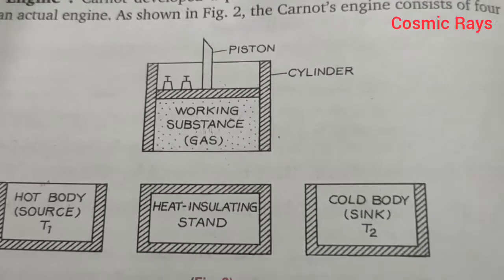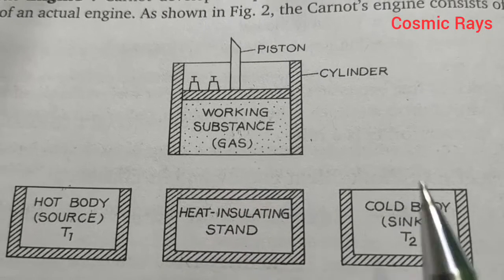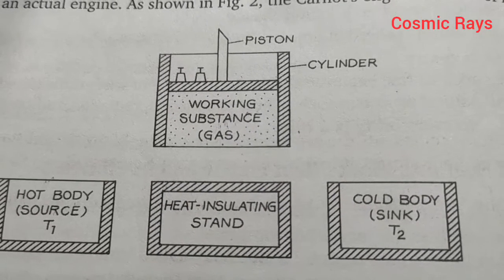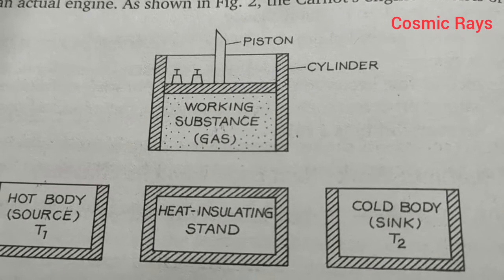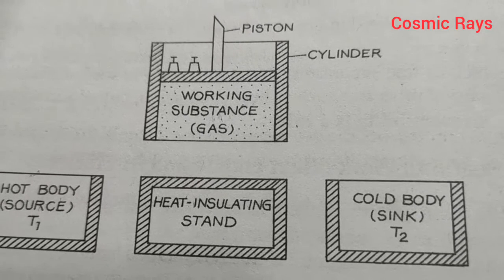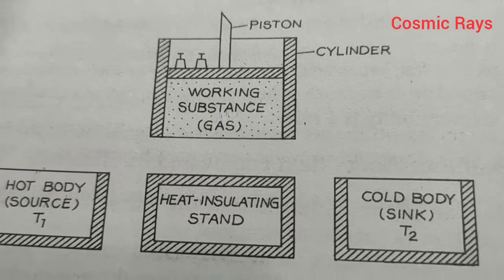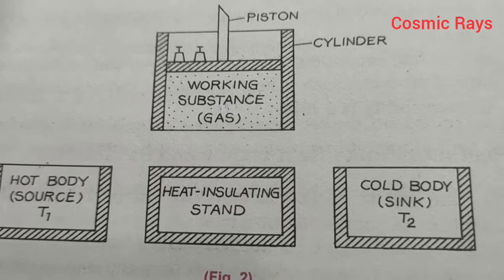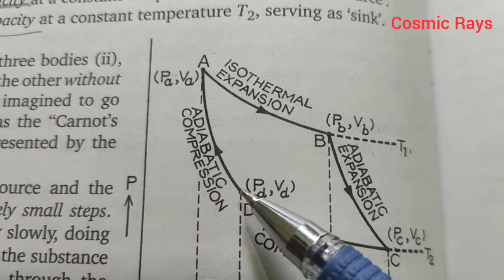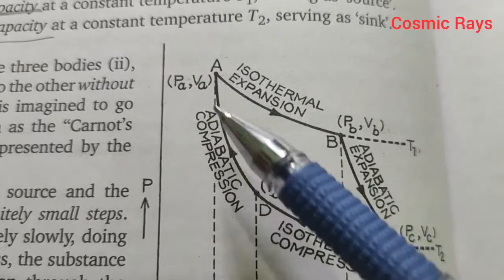Now finally what we do is, we place the cylinder from the sink again back to the heat insulating stand, and further certain weights are placed on it. Now some more amount of work is done on the substance and it's compressed adiabatically. So here its temperature rises, and this process will be continued till the temperature rises once again to T1. That means till we reach point A from where we started. So this is represented by the point DA. This is adiabatic compression from T2. It has been compressed and it reaches the temperature T1, which is represented by the point DA.